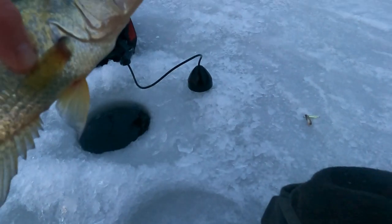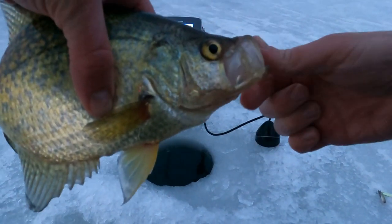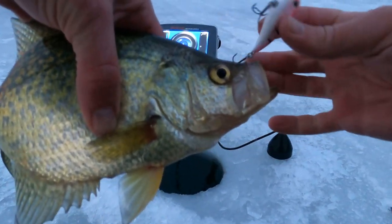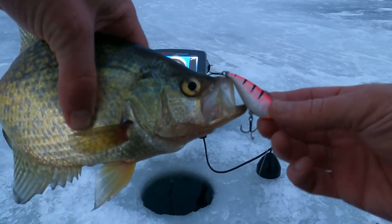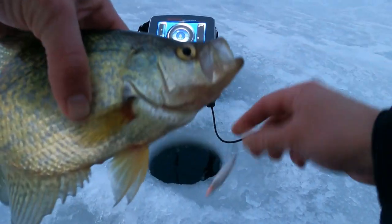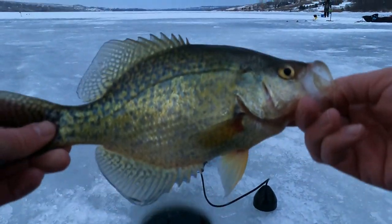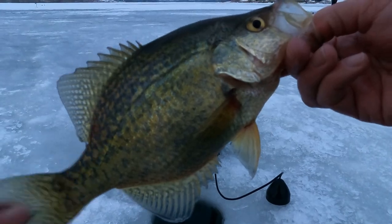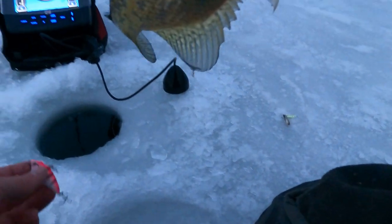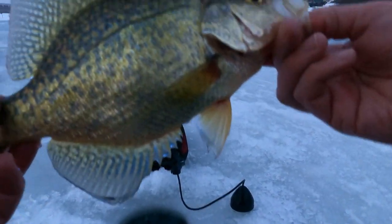Let's see what the lipless is biting on. Look what he is eating. Look at the size of that bait. This is like a number two Ripping Shad from Northland. Look at these. Taking a lipless Ripping Shad.